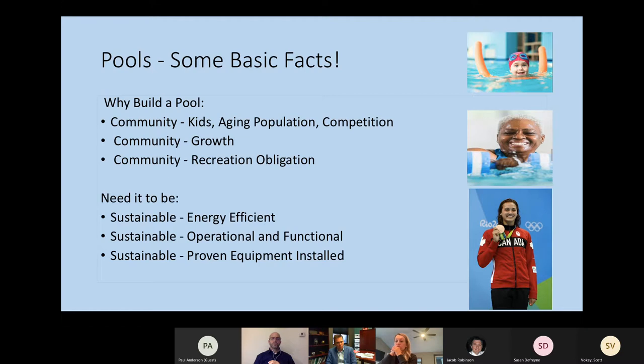And then the third component in your community is competition, and competition always brings more life to the pool. And the growth of that market with competitive teams is huge. Since the last Olympics, Penny Oleksiak, Kylie Masse, all those folks who are now international names, and quite frankly, the history of swimming in Canada is quite strong, but it's becoming even bigger with those young folks.